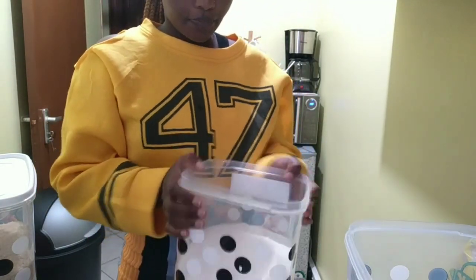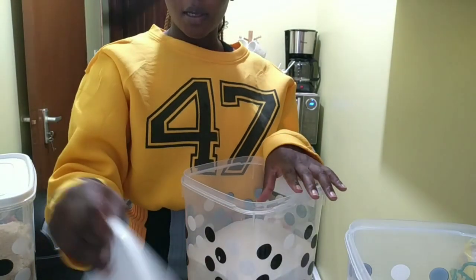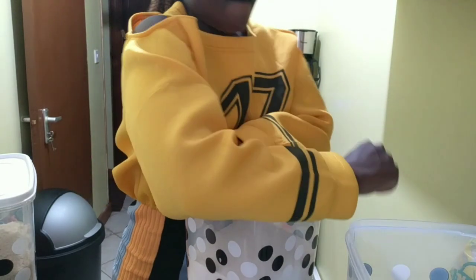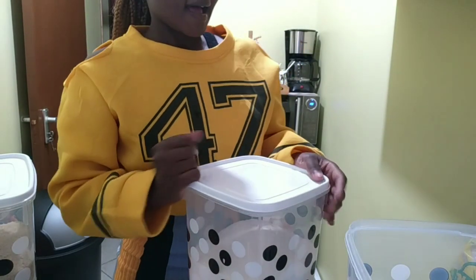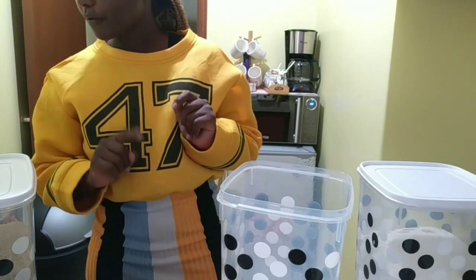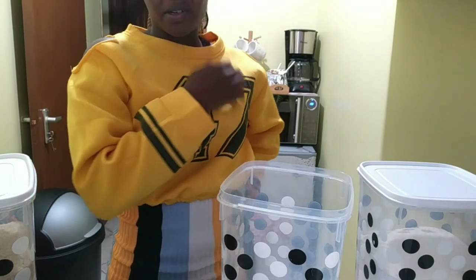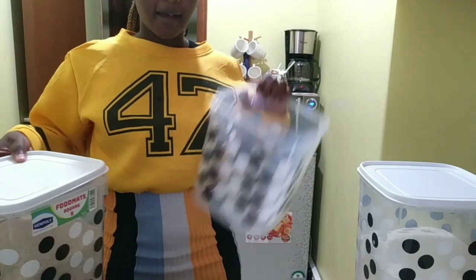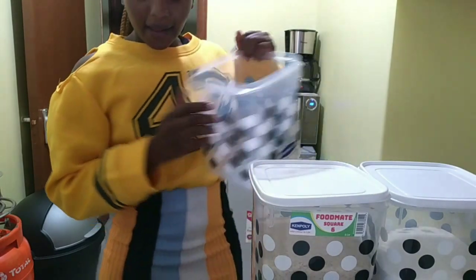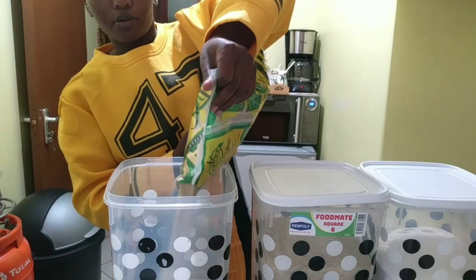I've put it here. I just got these big ones. These are big containers because I'll get the small ones for aesthetics for my kitchen. I need the glass jars with bamboo lids. Those are the ones I'm eyeing because my kitchen theme is bamboo-ish, wooden-ish. So this has rice, this has maize flour, then this one will be for sugar.